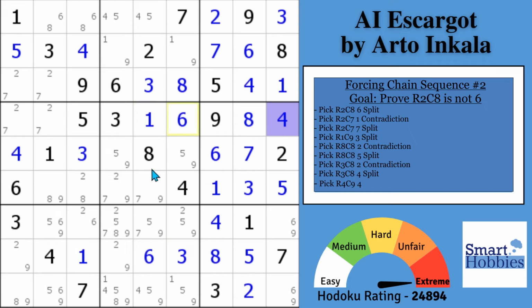7, 2, 8, 9 in row 6. So because of this 5, 9, that's a 7. That'd be 2, 8, and 9. 2 in block 8 would be right here. 2 in block 7 would be right there. And then you notice you have 2 7s in column 1. So we can backtrack all the way to row 4.